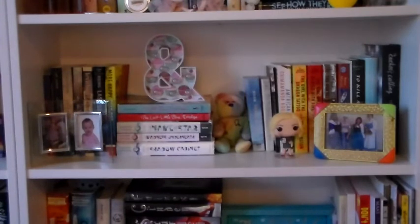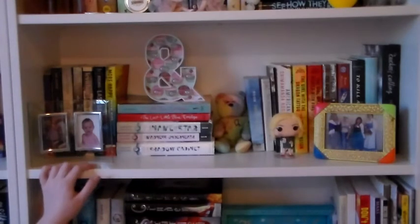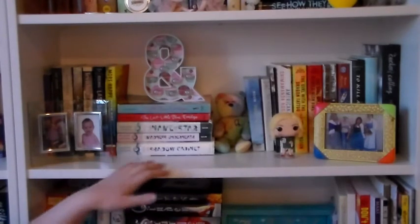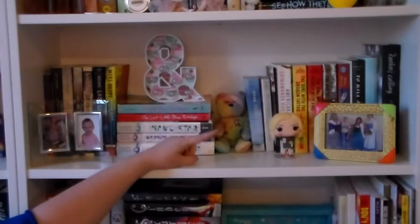This kind of has a mismatch of stuff. Over on the left, I have my leftover YA contemporaries that I just ran out of room for, including the stack right here. And then over on the right, I have adult lit.